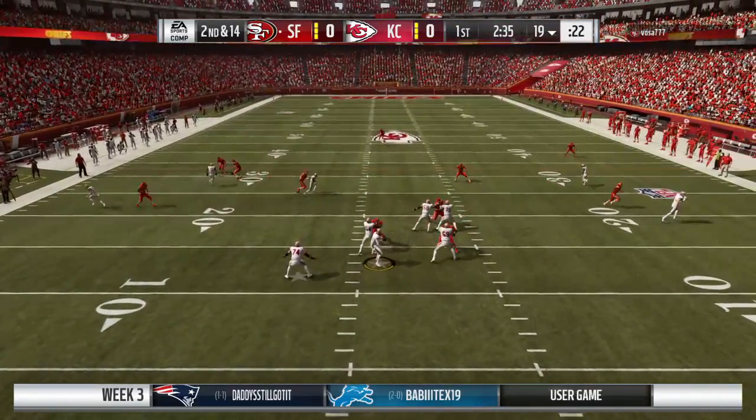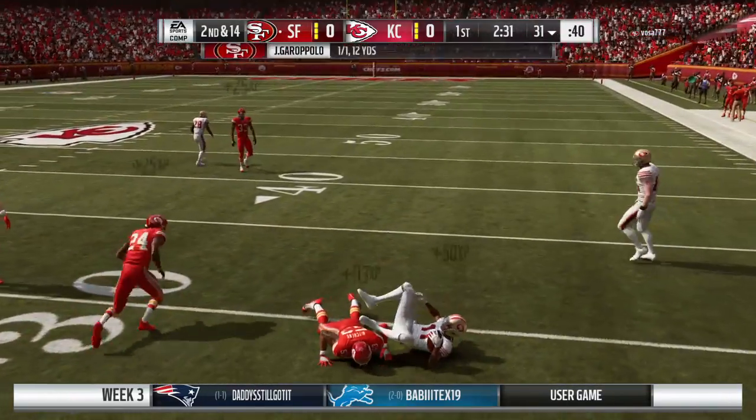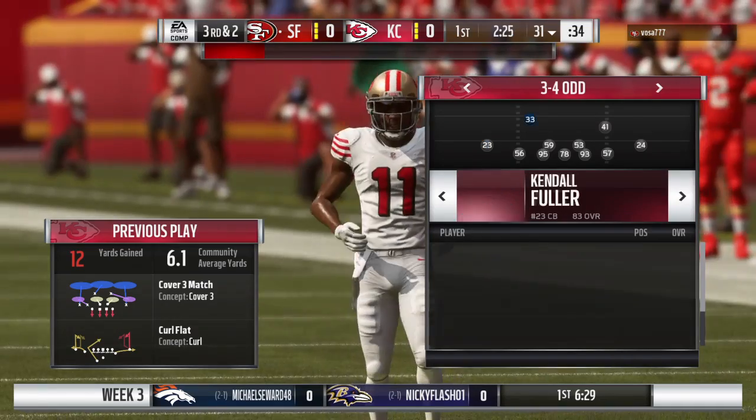Working from the gun, Garoppolo. And he finds his target. It's Marquise Goodwin. And they'll take him down at the 31-yard line. It's a pickup of 12, and that'll set up a 3rd down.